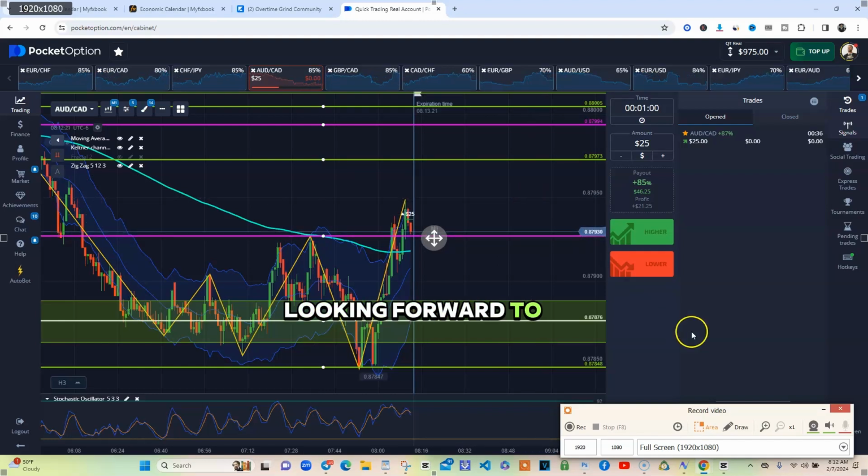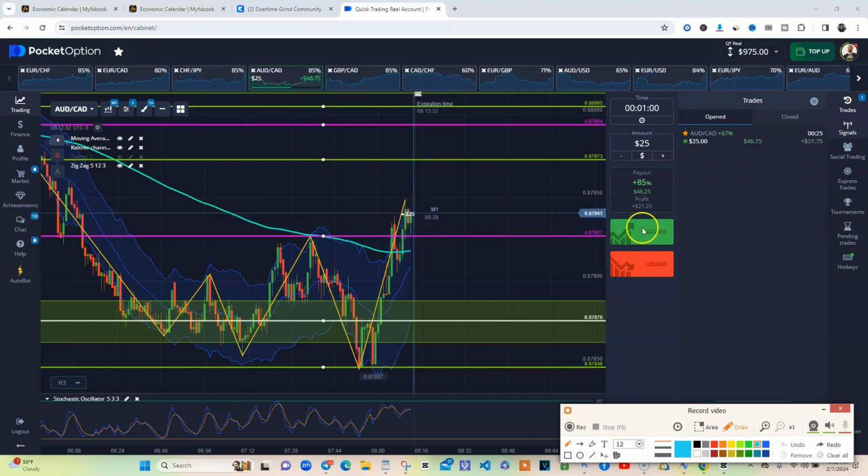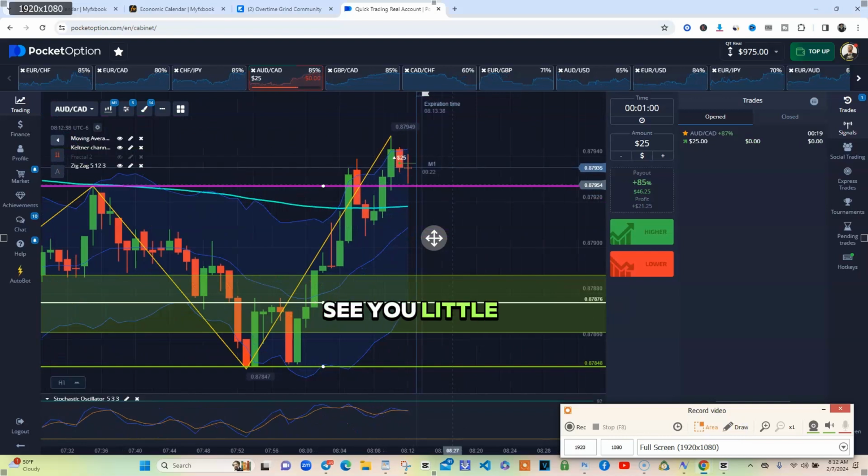And all you looking for too, as long as this pullback right here don't pass this one, you Gucci. Market structure say we're gonna go back this way. You feel me? And that's how we looking at it. That's how we rocking. Straight like that. I'm trying to zoom in, bro. I'm trying to see a little something.